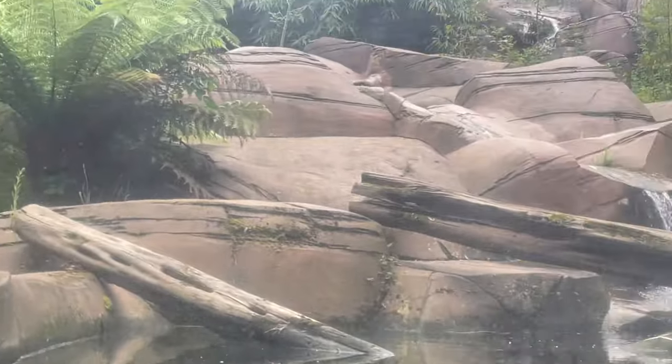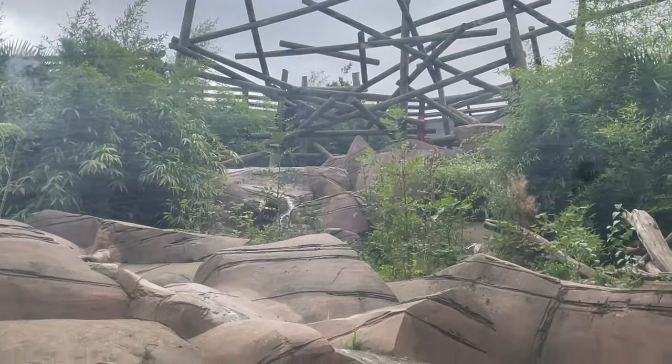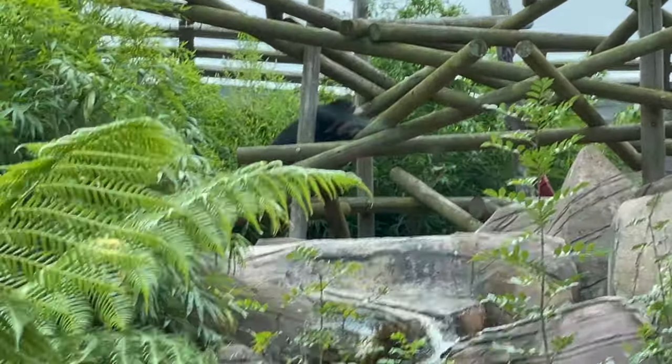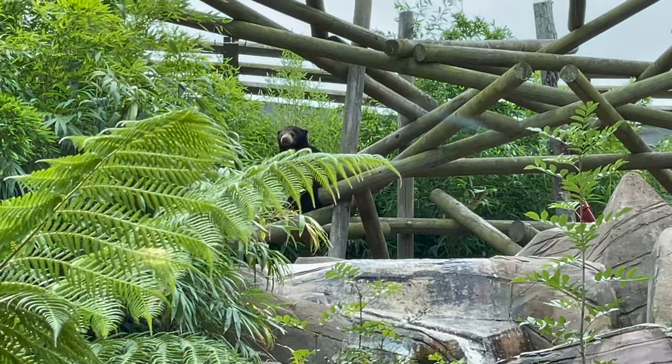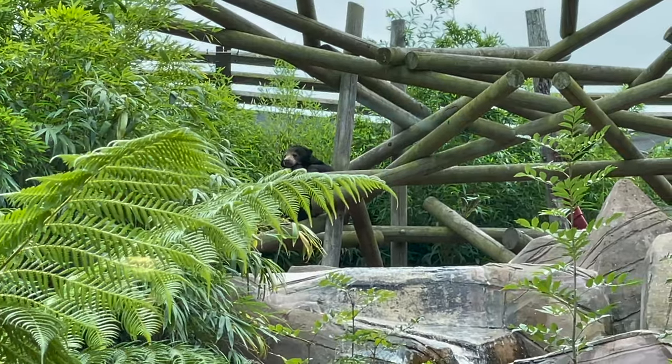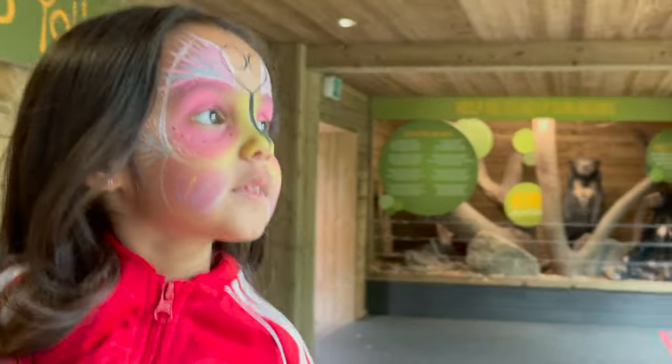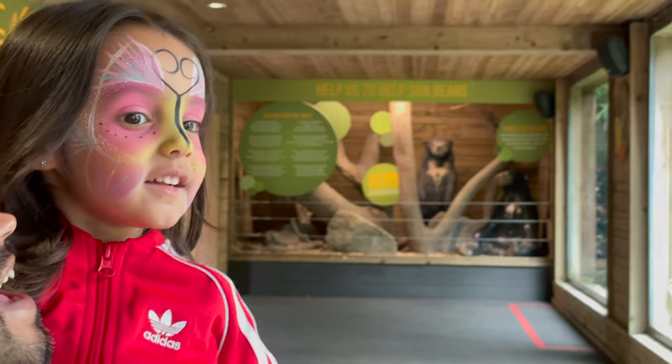Can you see it? It's right there. You want to see the bear. It's climbing up there. It's stuck. It's looking for some honey. Oh, look. Come down, Pooh Bear. Come down, Pooh Bear. Come down, Pooh Bear.